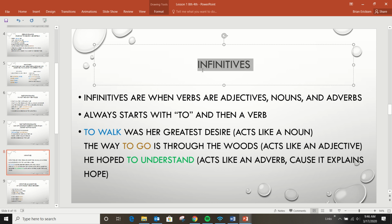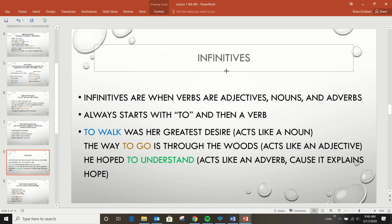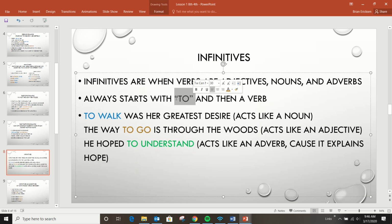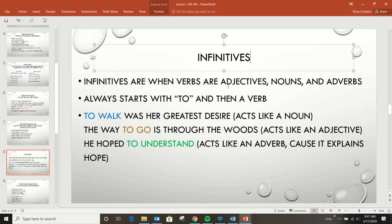This is the last one that we're going to talk about in this lesson: infinitives. Infinitives are just verbs that have to in front of them. If you're learning Spanish, or another language, this lesson will be much easier for you because you have to talk about these anyway. When I learned Spanish, I had to learn all of these in Spanish, and it really helped me learn English.